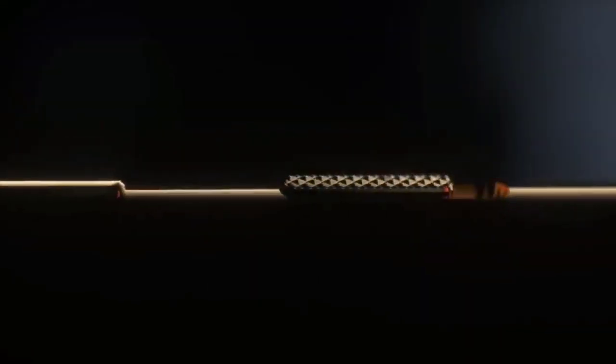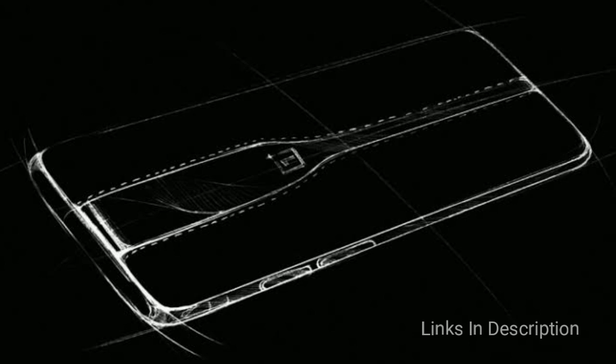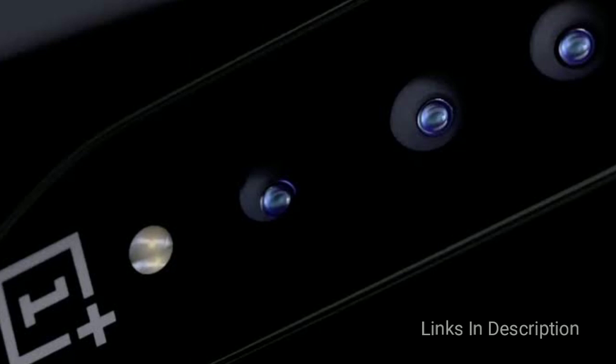What's up guys, OnePlus has released a video of its OnePlus Concept One smartphone with the invisible camera. We still don't know if the OnePlus Concept One will be a foldable phone or not, but the latest teaser from the company reveals a unique invisible camera based on color shifting glass.